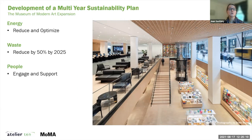Our director gave us a goal right before the pandemic started in early 2020 to reduce our waste by 50% by 2025. And that ends up being about 150 tons a year. So it's a huge amount of waste that we need to put a plan together for, and we have started to address. And then we've got to make sure that our work engages our colleagues and our visitors and continues to support the mission of the museum. So we're not doing this in a vacuum. We're looking at our utilization and our opportunities to reduce in the context of the broader mission of the museum. Next slide, please.